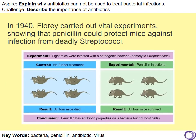So in 1940, this is 12 years after the discovery of penicillin, Florey carried out some vital experiments showing that penicillin could protect mice against an infection from deadly streptococci. You can see on the left hand side that the mice who were given no treatment all died, but of the mice on the right hand side that were given penicillin, they all survived. This was a huge breakthrough in medicine.